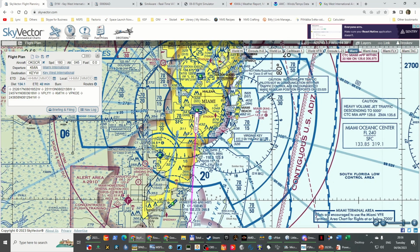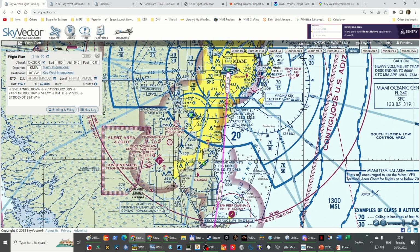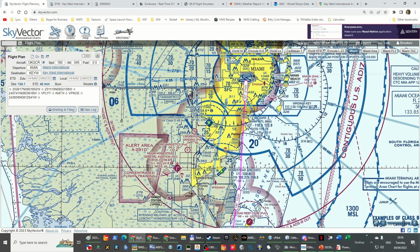Since we don't have any controller as of now, that would not be needed, and we will just treat it as a Class G airport. Flying along, there is this Homestead ARP. I don't know what this stands for. But there is a Class Delta airspace. However, it's quite far away. So if we are treating this as Class G, I will be at altitude already before reaching that.